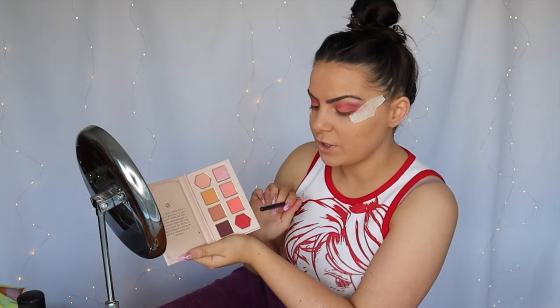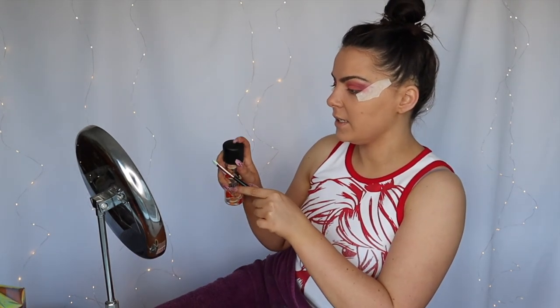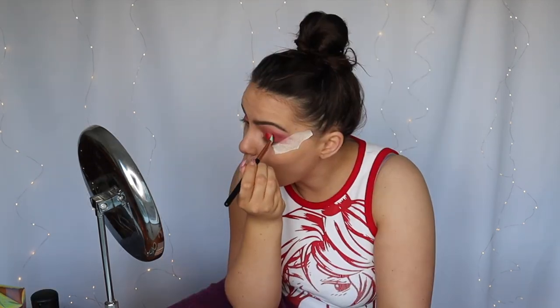Next, I'm gonna go in with Charm, and we're gonna put that nice, gorgeous shade in the inner to mid part of my eyelid. We're gonna wet the brush for this one. I have washed these brushes, so they are now stained bluey green. Woo! Wow! Now, if that's not one of my favorite shades, I mean, it's certainly one of my favorite reddy, pinky shades that I own, I think. So this is what the eye is currently looking like, guys.